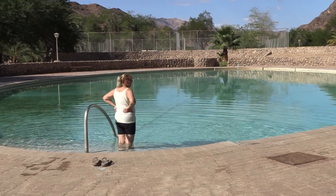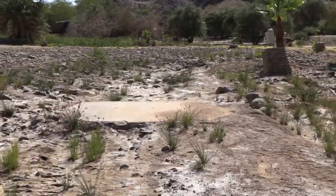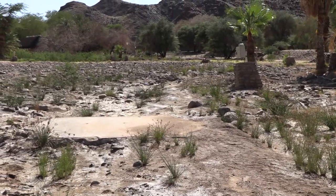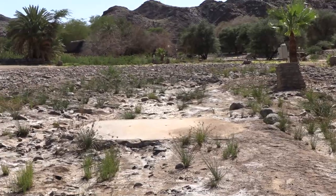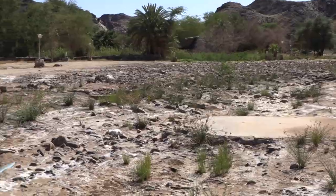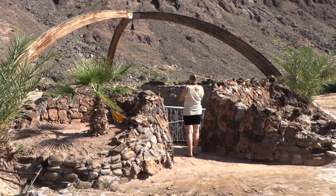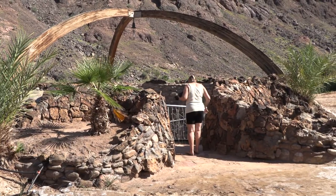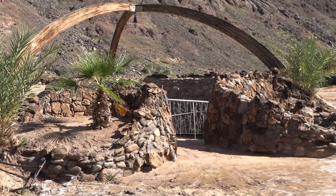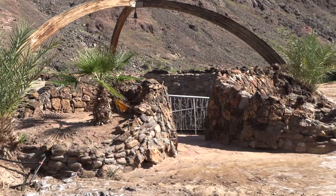Nice swimming pool. This was part of the campsite. A lot of damage being done there. All the soil is washed away. This is part of the hot spring. The water yesterday when we came in was 65 degrees. It's hotter than our hot water at home.